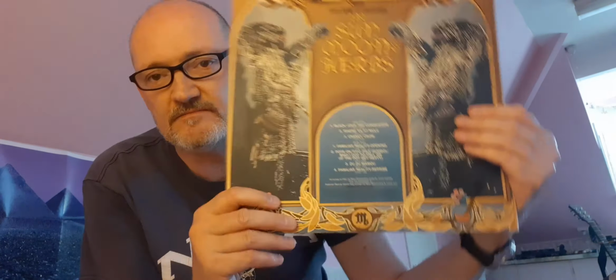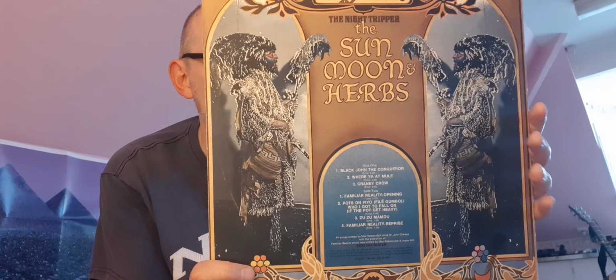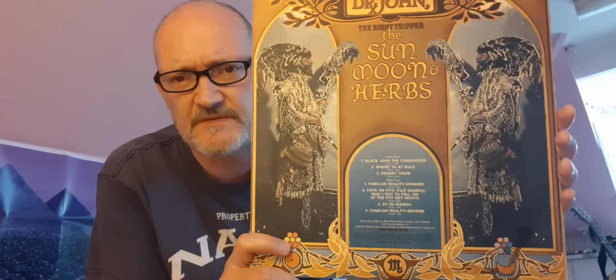And yeah, it's great. It's kind of swampy, bluesy rock that you expect from Dr. John. It's got some really great female backing vocals on this as well. Gives it a real atmosphere, which I'm always looking for with any record, really. I guess it's the feel and the atmosphere, because that's what it's all about.